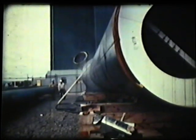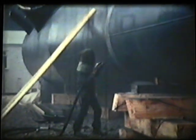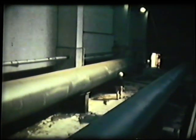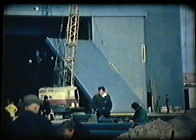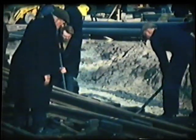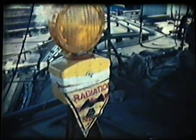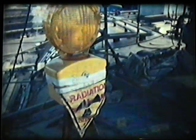Blasting to clean the steel preparatory for painting. Again, this was outdoors or undercover in the large shop. Next door to shop blasting, the paint shop. Rails linking fabrication in the finishing shops. Every type of non-destructive and destructive testing is in use in the yard.